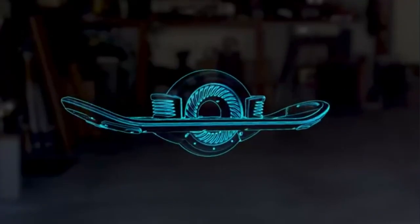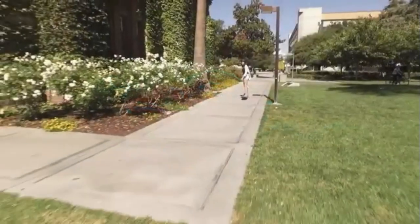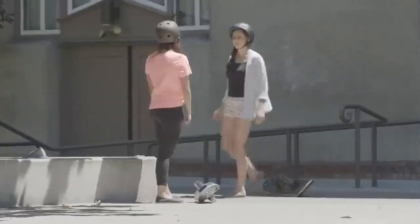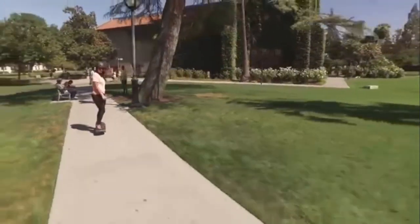The controls are intuitive. Gently apply pressure to one end of the board to accelerate. Lean gently to one side or the other to turn in that direction. When you stop, you can set the board down on its side to dismount. The electric motor powers a top speed of 20 miles per hour, perfectly balancing safety and efficiency at every turn.